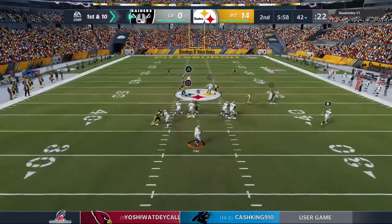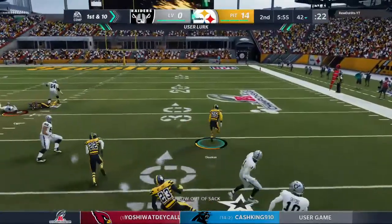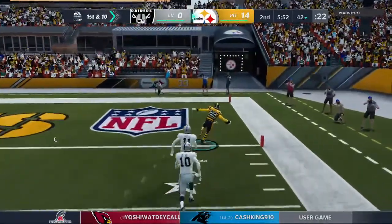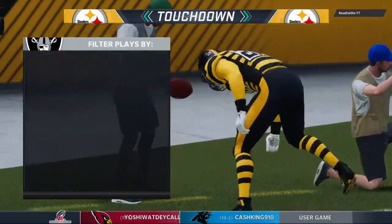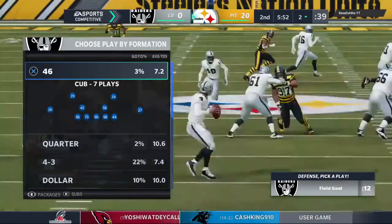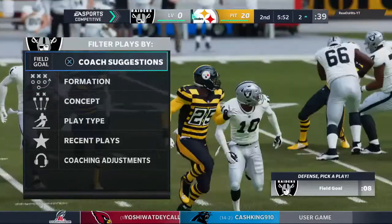On 1st down, Carr. Into heavy traffic, and it's intercepted. Picked off at the 38. He's in for 6 and a Steeler touchdown. And we'll see if that pick 6 looms large as this game continues, because we've seen plays like that alter a lot of playoff contests over the years.